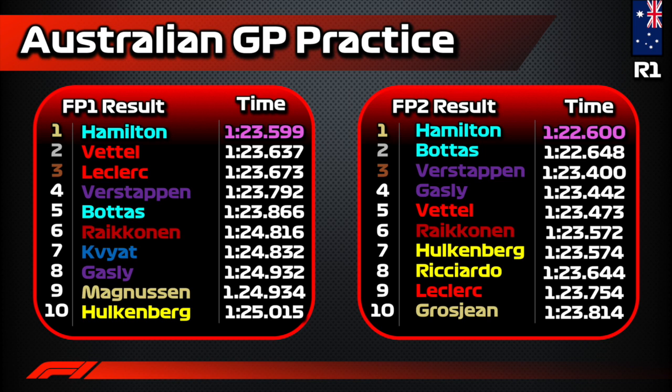Bottas was in 5th. A difficult start to the season last year for Bottas. Very unlucky. He's going to want to try and turn that around as best he can, considering the form he ended last year on. Raikkonen was P6, Kvyat P7, Gasly P8. A difficult start in testing for Gasly for Red Bull. 9th Magnussen and 10th for Hulkenberg.